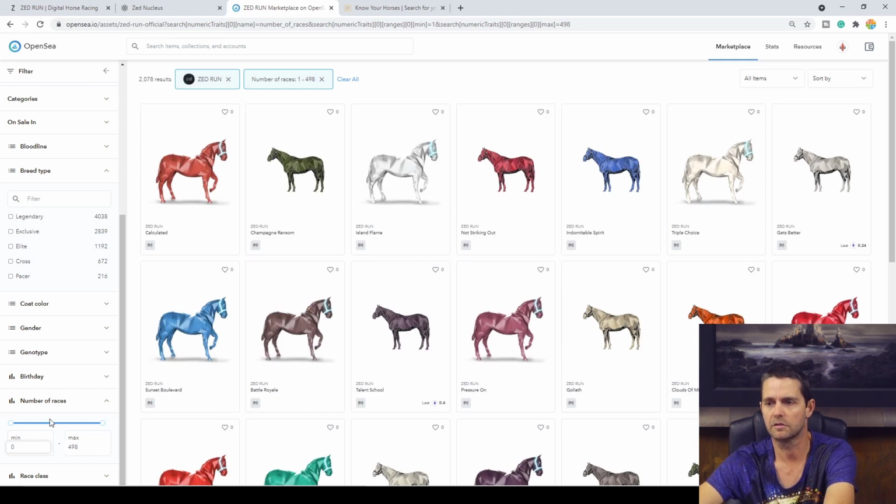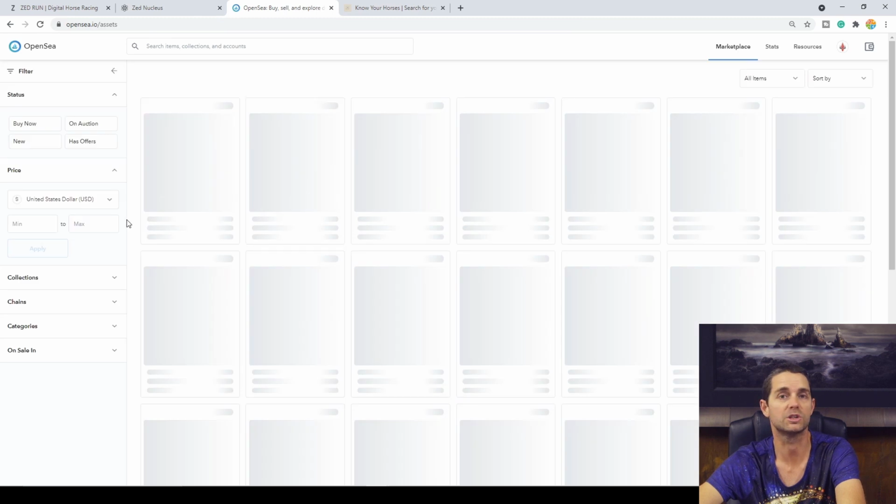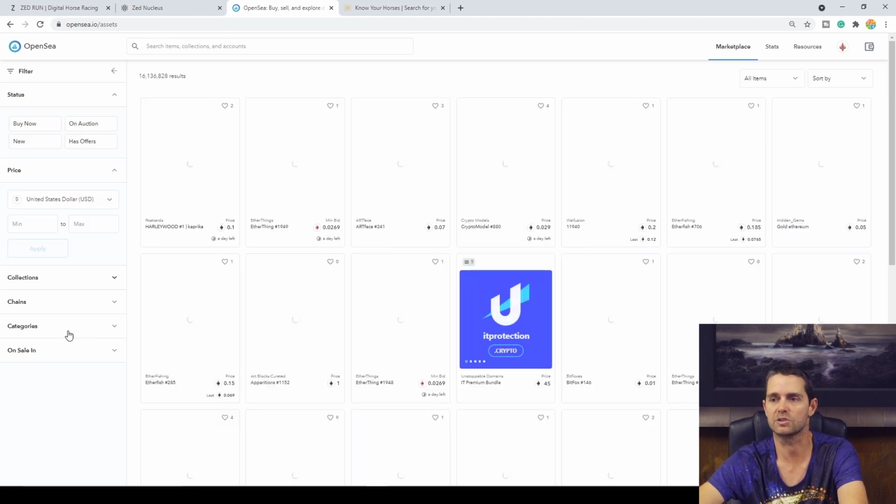back to 0. Why is it going back to 1? I want 0. Okay, let me just come back here. So that's glitched out a little bit, won't let me type in 0, which is meaning that I'm not seeing all the horses because of that glitch.